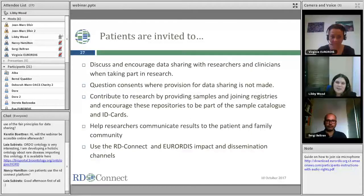Okay, and so we obviously want to engage with researchers and clinicians, but we also want to engage as much as possible with the patient community. And so it's important that the patient community discusses these issues when they are speaking to researchers and clinicians that they come into contact with, particularly if joining a research project and the consents aren't mentioning data sharing, to ask those questions, and to help contribute to research by providing samples and joining registries if patients wish, and to help communicate the results of projects like RD Connect and of other research, both using the RD Connect and EURORDIS dissemination channels.